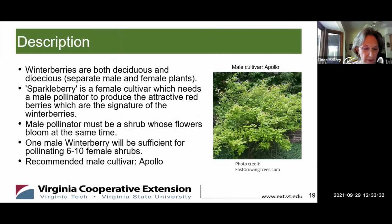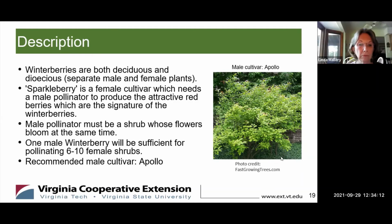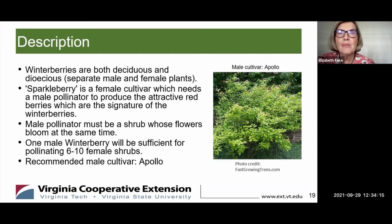All right, great. So can you share with us some background on Winterberry and Sparkleberry? Okay, Winterberries are both deciduous and dioecious, meaning that there are separate male and female plants. Sparkleberry is the female cultivar, which needs a male to produce the attractive red berries, which are the signature of the Winterberry plants. The male pollinator, as Sonya emphasized earlier, must be a shrub whose flowers bloom at the same time as the female. To the right, you see a Sparkleberry photo. One male Winterberry will be sufficient for pollinating 6 to 10 female shrubs, and the recommended male cultivar is Apollo.